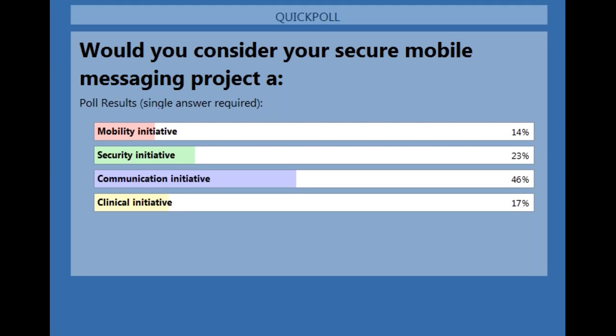And isn't this interesting? Okay, so 46% of the people said it's communication oriented, followed by security, and then mobility, and then the clinical. So interesting. I guess it really depends on your own perspective. So if you're a member of the telecom or IT staff, you may have one perspective, and if you're a member of the team that's from the caregiver side or the clinician side, that might give you a different perspective on how you answer that question. So that's pretty interesting. Do you have any thoughts on that, Jason?